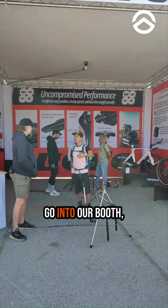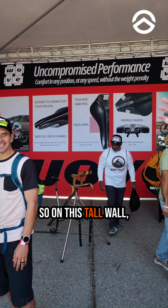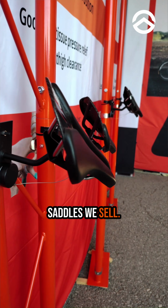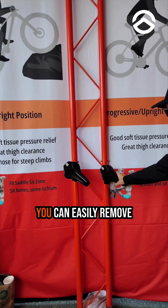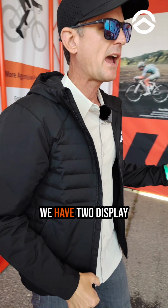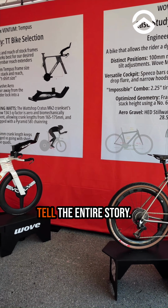And then if they go into our booth, they're invited to see our 4 different models over here. So on this tall wall, it's tall enough so anyone can see what saddles we sell. And then we worked with this Truss System. You can see all of our saddles on display. You can easily remove our saddles, pick them up and check them out. And then on this wall, we have 2 display bikes on display. I wanted really tall walls so I can tell the entire story.